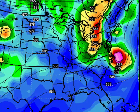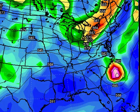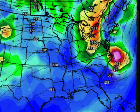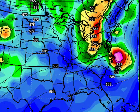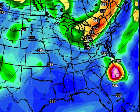This is Sunday morning on yesterday's European. Let's take a look at today's Sunday morning, and there it is. So again, there's yesterday's run, and here's today's run. And it's just that orientation of the incoming trough that makes the difference in the speed of Matthew a little bit slower on the most recent run, and so you really don't see that trough capture it.